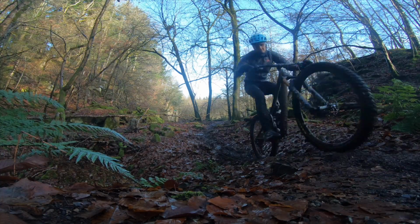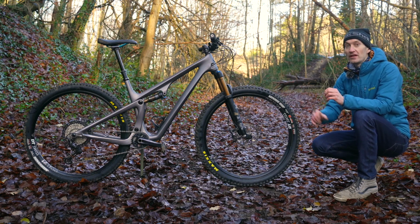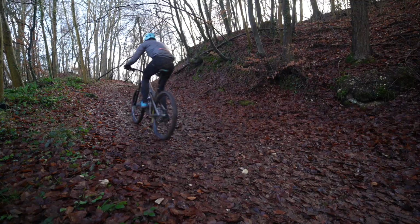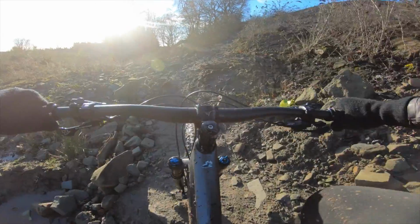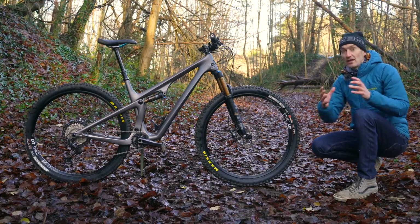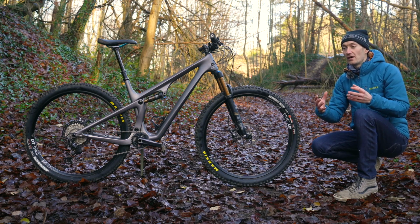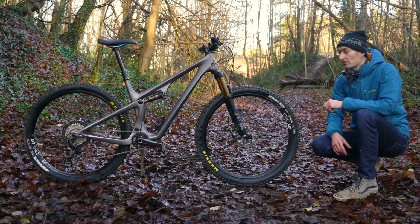It's a bike you can definitely use for cross-country short track racing, although it might be a bit overkill compared to some pure cross-country race bikes. But for longer distance marathons, multi-day epics like the Trans Rocky and the Cape Epic and other events like that, where you need a lightweight, fast rolling bike, but with a bit of extra capability for unknown terrain you might encounter, this bike definitely ticks that box really well.